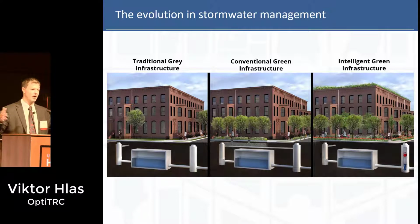Either we can expand our roadways or conveyance, or we can take those traffic signals and give them context or optimize them. Same idea. It's traffic control signals for stormwater flows and timing. So let me tell you a little bit about how this works. First of all, you need an asset. You need some sort of storage facility.